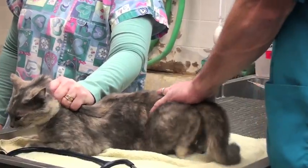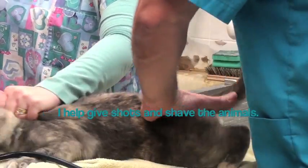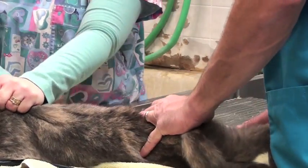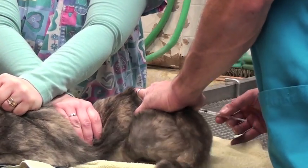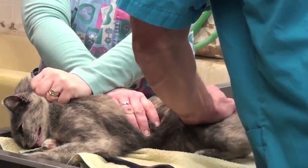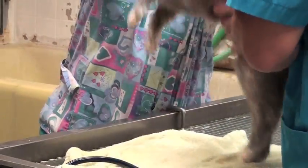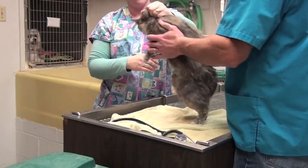I help hold the animals for the doctor when he's either giving them shots or checking them out to make sure everything is physically okay. I help give the shots and shave the animals before surgery as well. Byron is currently trying to give a shot to a cat so that it will fall asleep so that we can do surgery on it. Was not a very happy kitty.